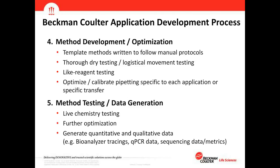So after all those considerations are made and scoping is set out, we begin our development and optimization process. Template methods are written to follow the manufacturer's protocol, and then we hit the lab. We have a facility here in Indianapolis with multiple instruments on all of our platforms. We use live chemistry, and the ultimate goal is to generate data with the kits that customers are actually going to use. So to start, we do thorough dry testing and logistical movement testing. We make sure that the method structure is sound, that labware is moving where it's supposed to be, and pipetting is occurring in the well at the right depth, whether it's from the bottom or from the top of the plate.